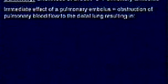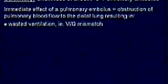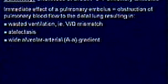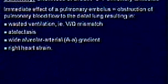So to summarize, our evaluation and management of a patient with pulmonary embolus, the immediate effect is to obstruct the pulmonary blood flow in the distal lung. It results in wasted ventilation. That's what we find with the ventilation-perfusion mismatch. You get atelectasis, perhaps, but usually that's not a major component. You develop a big AA gradient, and in severe cases, you can develop right heart strain to the point of severe right ventricular failure, signs of JVD, signs of a right ventricular heave on exam, a loud P2, a loud pulmonic component of the second heart sound, and other signs and symptoms of right-sided heart failure.